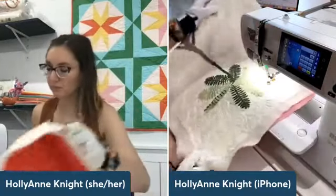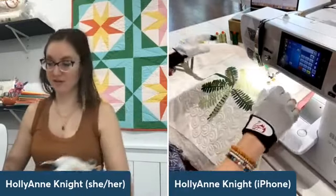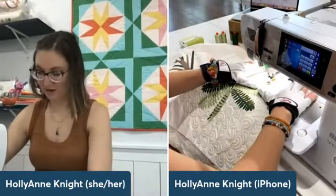One of y'all loves my earrings. Thank you, Rita. I love them too. I love that they're so light. I really love big earrings, but big earrings are so often heavy. But these aren't. These are nice and light, and that has been amazing.